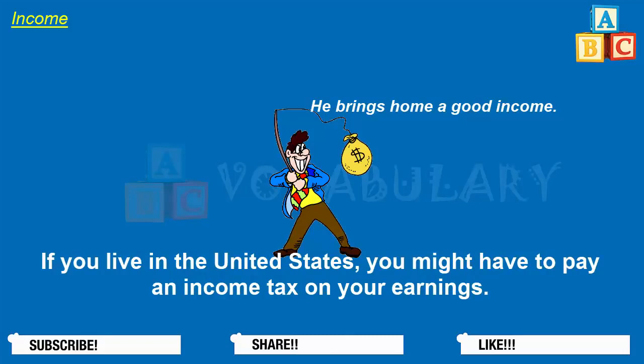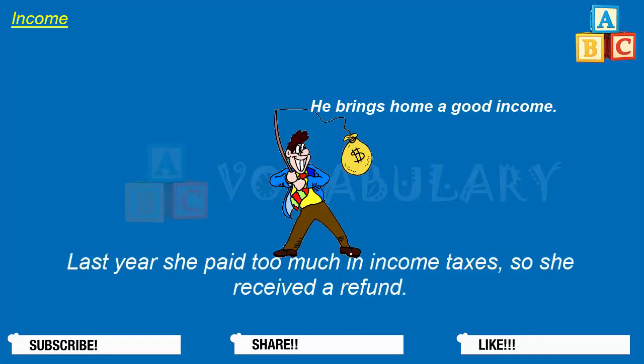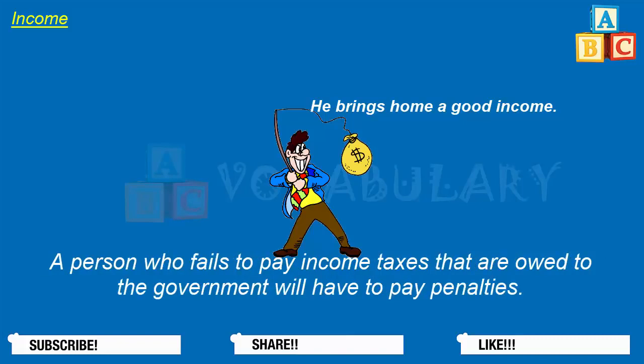If you live in the United States, you might have to pay an income tax on your earnings. Sarah's income taxes are very high. Last year, she paid too much in income taxes, so she received a refund. Only people who overpay on their income taxes receive a refund. A person who underpays income taxes will have to write a check to the IRS. A person who fails to pay income taxes that are owed to the government will have to pay penalties.